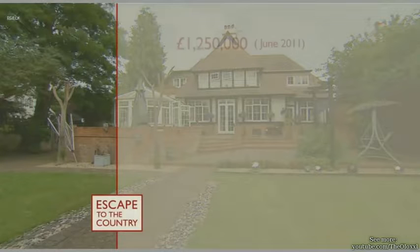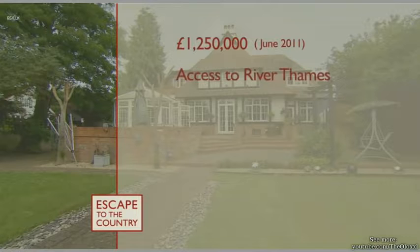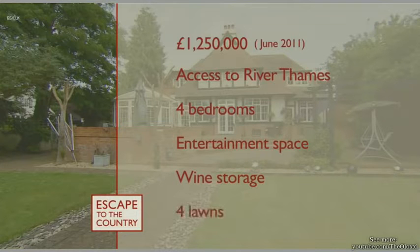At 1.25 million, this house is over their generous budget by £50,000. It is, of course, on the river and does meet many of their demands. It has 4 bedrooms, a massive amount of space to entertain, room for storing wine in the kitchen, which should keep Christopher happy, and 4 lawns, which could be re-landscaped for a game of croquet.